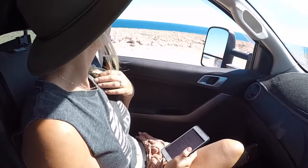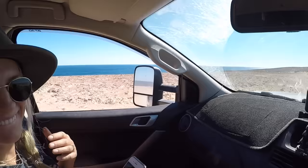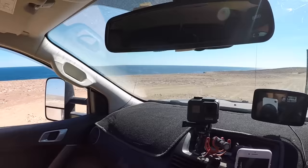A couple of k's from Steep Point now, and we are over this side. We've just got phone service, so I'd love to bang onto it. And then over here, look at that. It's changed a fair bit from one side of the point to the other. And we're pretty close now. This is epic, mate. The scenery around here is just insane.